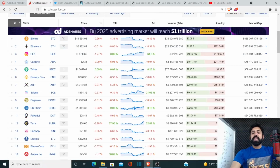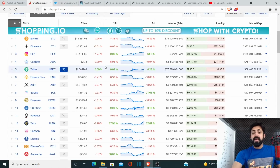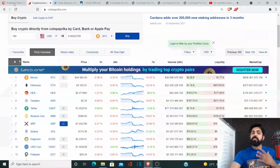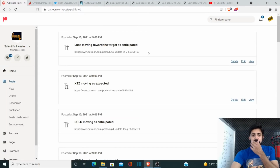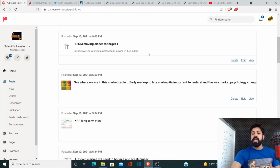In this market right now, we're getting a little bit of mixed pump and correction in the market. So some of the coins are moving up, some of them are doing better. Now, yes, even though the majority of the market is moving, we still have a lot of coins which are reaching our targets, which are moving as we anticipated. Say we've been doing charts, and as you can see, this is in the Patreon where we show this is moving accordingly, which is nearing our target. A lot of assets are doing pretty well.